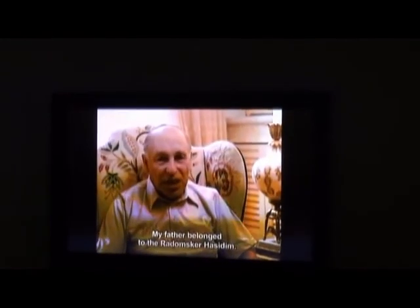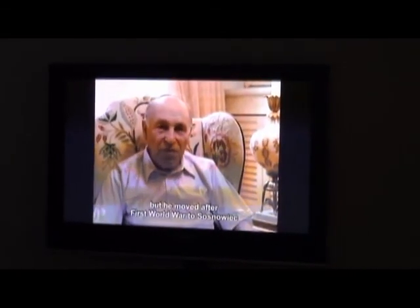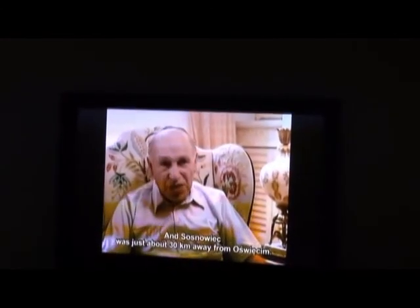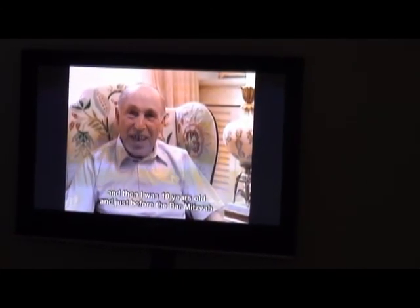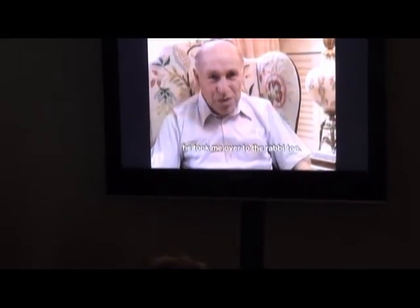My father belonged to the Radomsk Hasidim. The Radomsk Rebbe didn't live anymore in Radomsk, but after the First World War he moved to Sosnowiec. And Sosnowiec was just about 30 kilometers away from Auschwitz. The first time my father took me to see the Rebbe, I was a kid, about 7 years old. And then I was 10 years old, just before the Bar Mitzvah, he took me over to the Rebbe too.